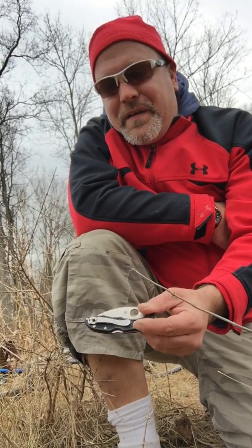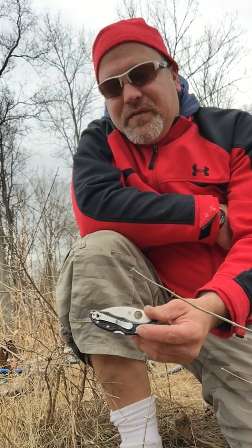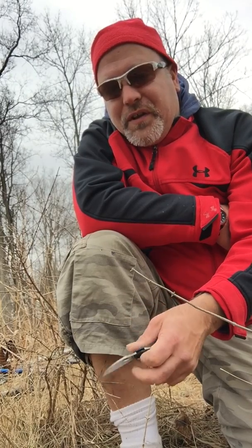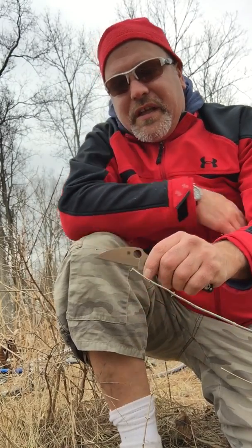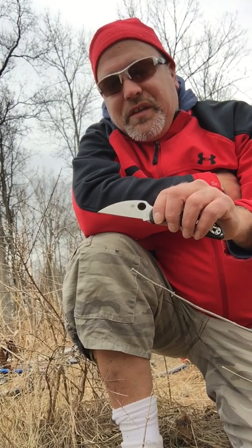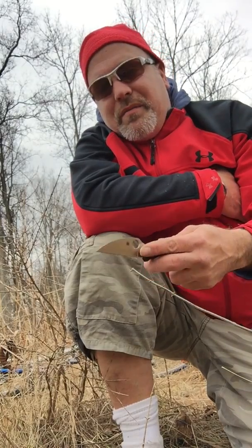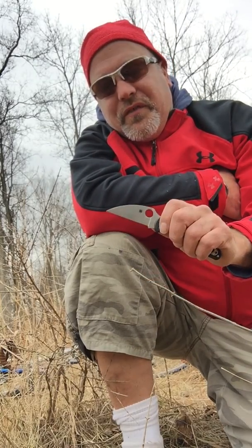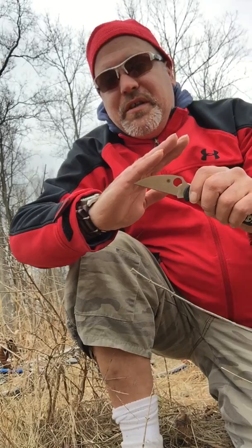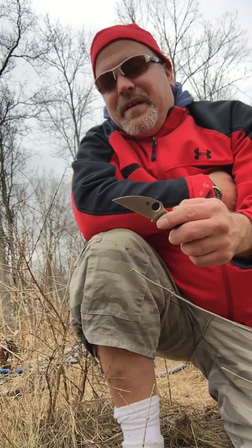So what this is essentially is a Delica with a Wharncliffe style blade. For those who aren't familiar with it, the Wharncliffe is a blade that has a flat edge and basically no belly. The edge is completely flat and usually a curved back. It's sometimes confused with the sheep's foot blade because that's often very similar. The difference is the sheep's foot doesn't really have that much of a point. It's more squared or rounded off.